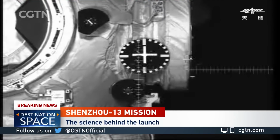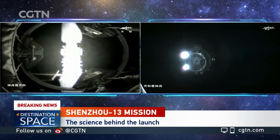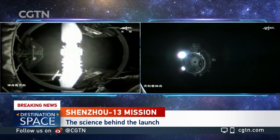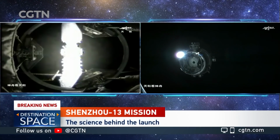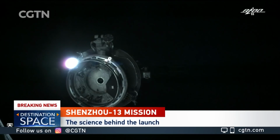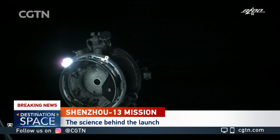And again, this is sort of like a couple of elephants dancing. I mean, these are big things up in space, and even though they're weightless, they do tend to want to do their own thing unless you guide them very carefully. And there's a beautiful shot there, yeah, of Shenzhou coming in. That is just beautiful.